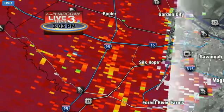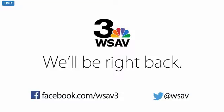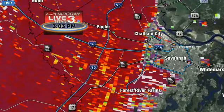So let me show you another tool that we have, and this is going to look even more confusing, but don't worry, I'll explain what this is. If we had any debris on the ground, we would have a blue dot appear within all this red and with all these scattered colors.